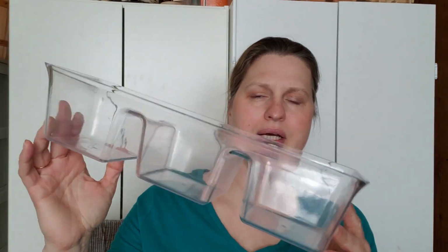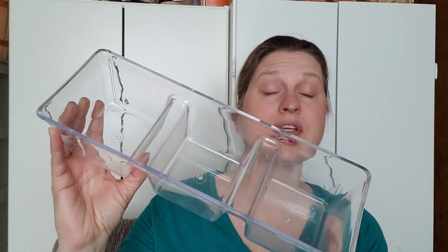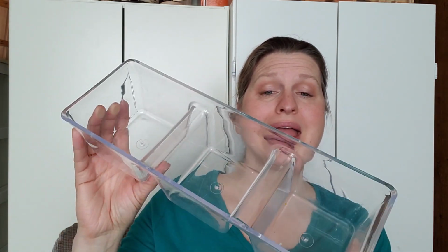Okay, and then she was going to get rid of this, and it's like an acrylic tray, and I thought this would be perfect to use in my craft room. Okay, and then she also gave me this big glass jar, and I again thought this would be great for storage within the craft room.